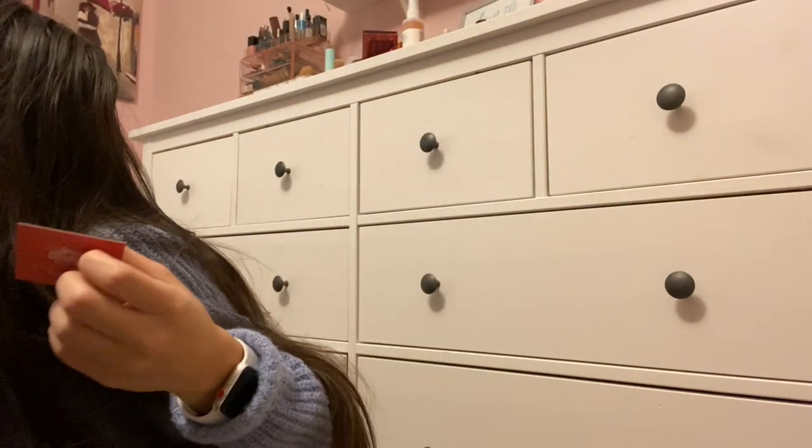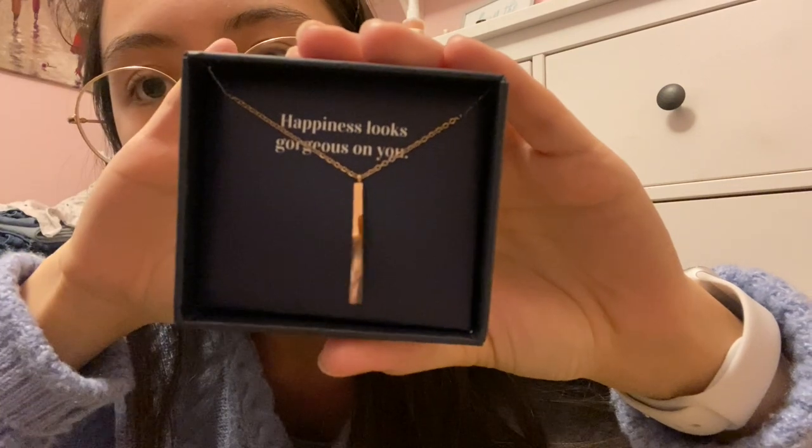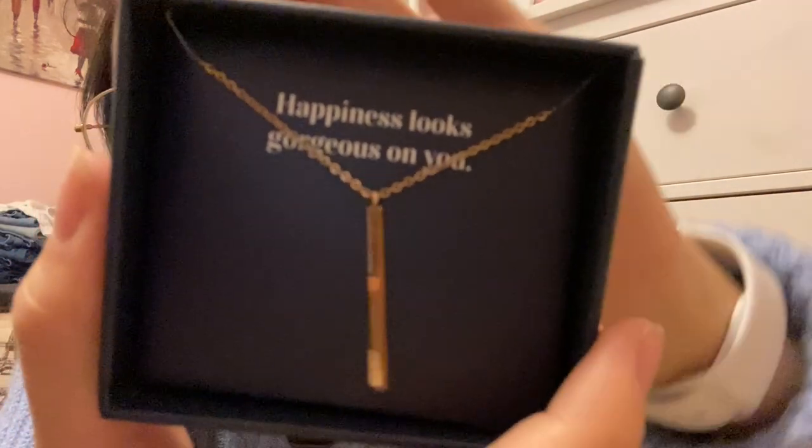If I glance over, it's because I'm trying to make sure I get the names right. This is the bar pendant necklace in rose gold. All of these are in rose gold, just fair warning, because that is my favorite kind of jewelry. It's just a cute little bar. It won't focus, but it's really, really pretty. It's got a long chain, on the longer side for jewelry.